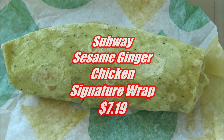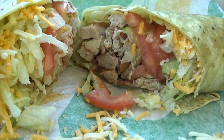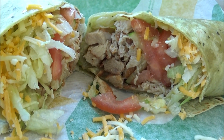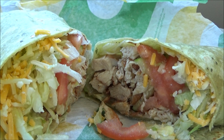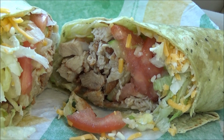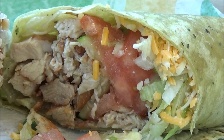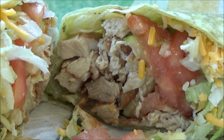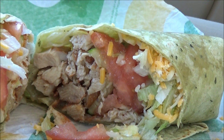Let's go ahead and see what's inside this bad boy. It's not very well constructed, I must say. As soon as I tried to rip it open from where it was cut, everything started to pour out of there. But what you've got there is chicken that apparently is pre-cooked in a ginger sesame sort of mixture. They put shredded cheddar cheese on there right off the bat for me, lettuce, tomato, and cucumber. I was kind of expecting there to be another sauce involved, but it just did not seem to happen.